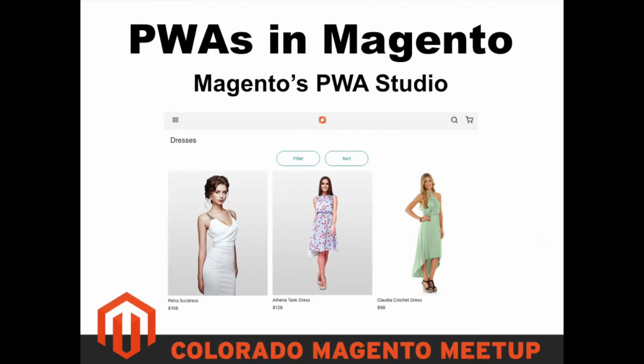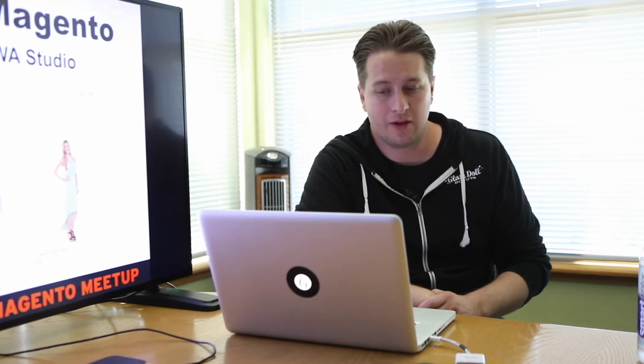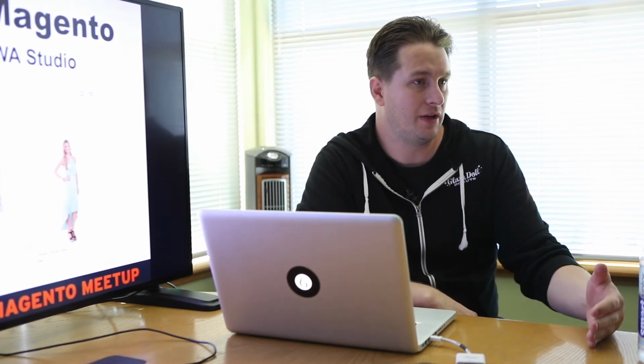So the PWA Studio has a theme that's going to be native inside the Magento core called Venia, and it's going to be a one-to-one replacement for something like Blank or Luma. Blank and Luma, when you get into the admin, you'll be able to select between them, and you'll be able to select whatever theme that you want. So the concept in Magento of the theme is still going to be consistent.